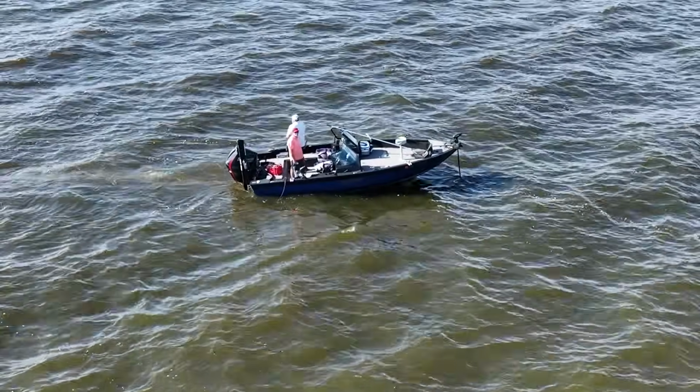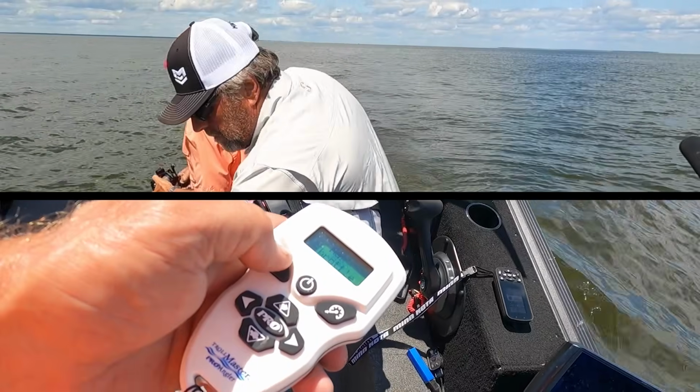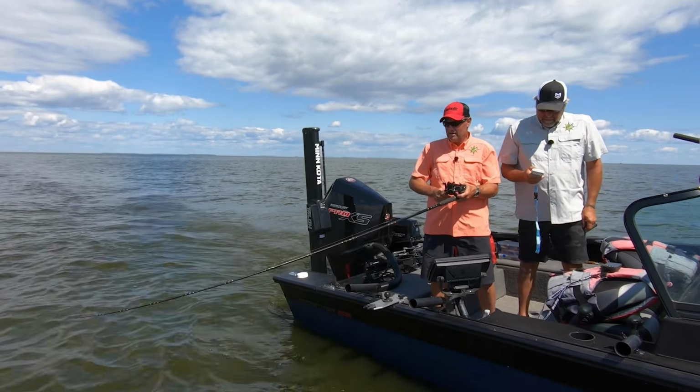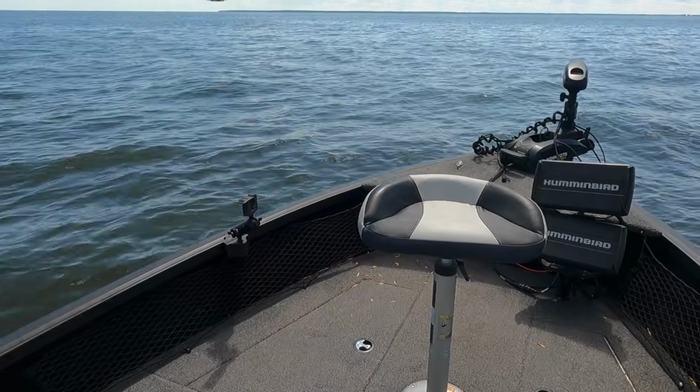Ultimately you can do all that, or you can do what I just did. You can just hit the max throttle and give the boat a burst. And that's what I did that got that bite. Here we go, Gary. I think we got a decent fish here.